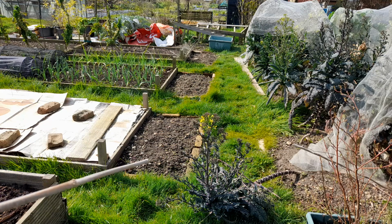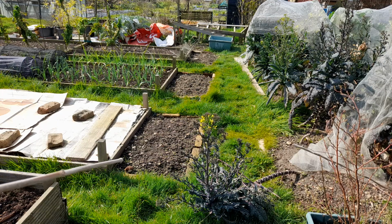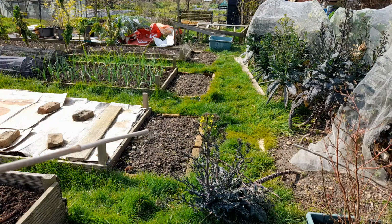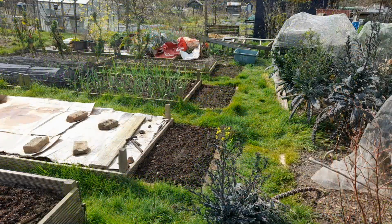What I'm going to do first is give each bed a general weed. I can see here there's a bit of green, but just give everything a little bit of weed, and I'm just going to top dress with some of the soil improver that we have over here. So I'm going to get on and do that first, and then I'll be back to you.